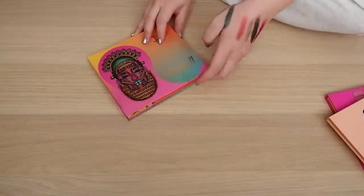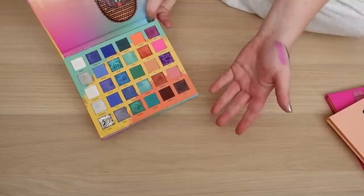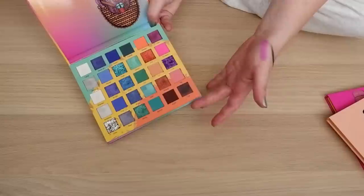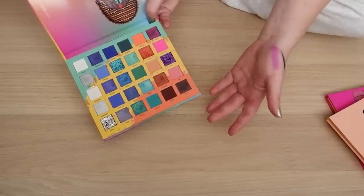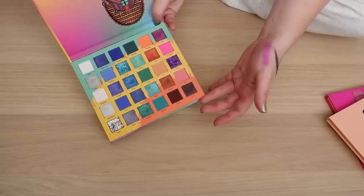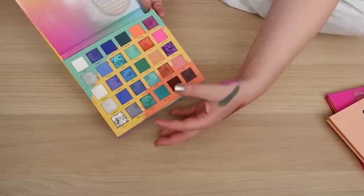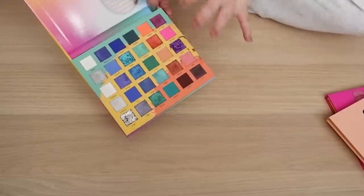And then we have the Walhalla 2, which is another palette that took me by surprise. I kind of bought this on a whim when it released. I was like, oh, I'm not entirely sure. It's really big. I'm not sure. It's got these flaky glitters that I don't love, but these three rows are life.